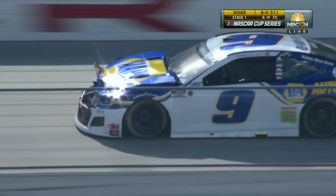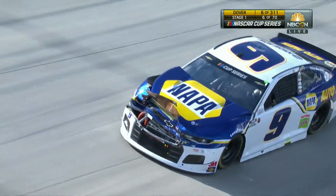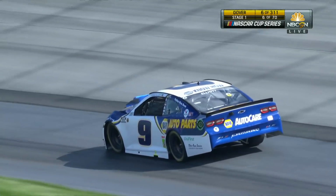Oh, look at this. Big damage to the 9. Wow. That is a lot of damage. Garrett Smithley in the 7 also was stopped on the track. To the garage. And straight to the garage for Chase Elliott. Had a fast car. It's gone today.